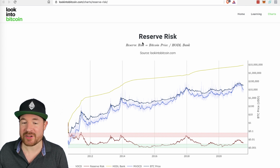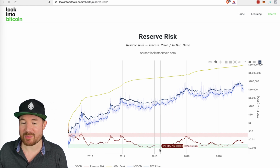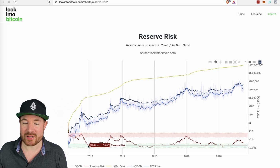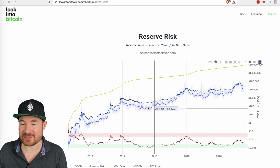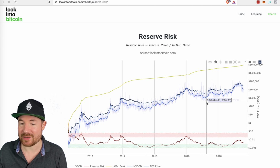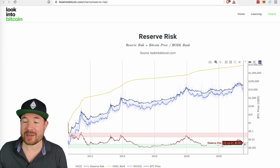Finally, one more, the reserve risk. Once again, the formula is here. You can check that out for yourself. Look at the indicator, okay? Green zone, time to buy, red zone, time to sell. That is how it works. Green zone, over here, bottom of 2011, perfect time to buy. Over here, 2015, perfect time to buy. 2018, perfect time to buy. 2020, perfect time to buy.